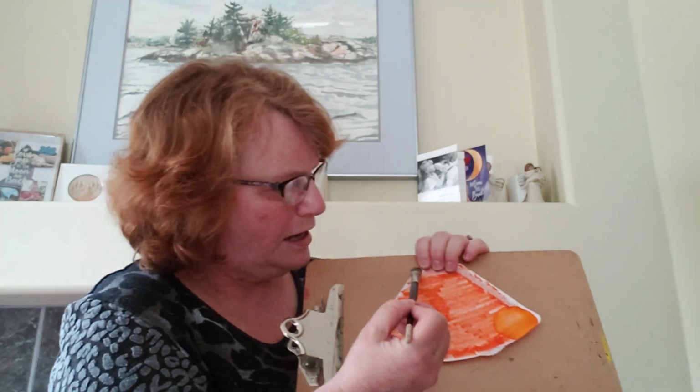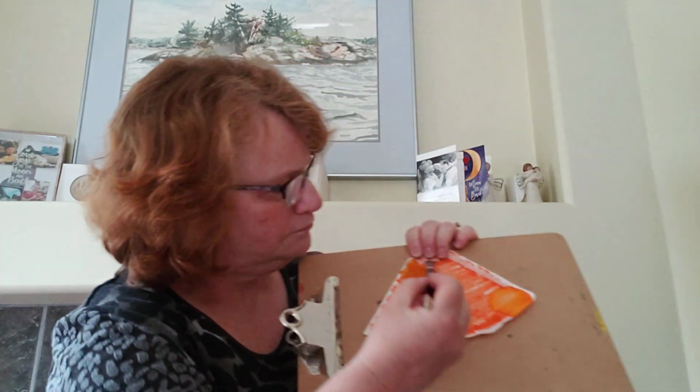This is how my jellyfish is going to go. Take some water, put some water in a cup, and a paintbrush. You don't need paint, because you've already got your paint on the paper with your washable markers. And all you do is paint your washable marker.